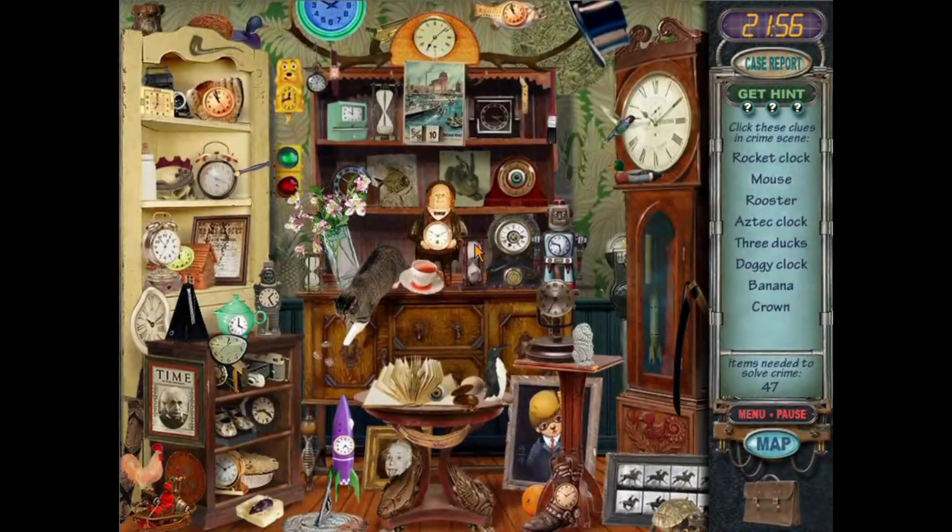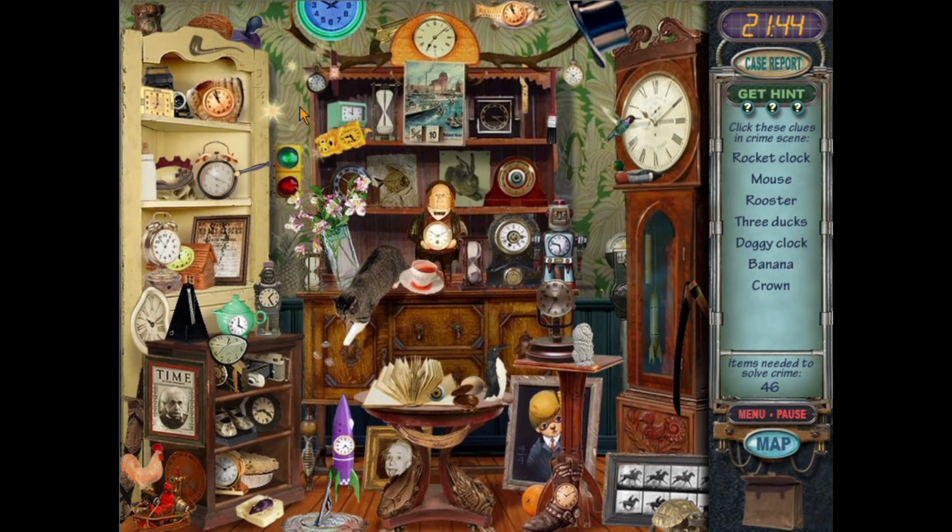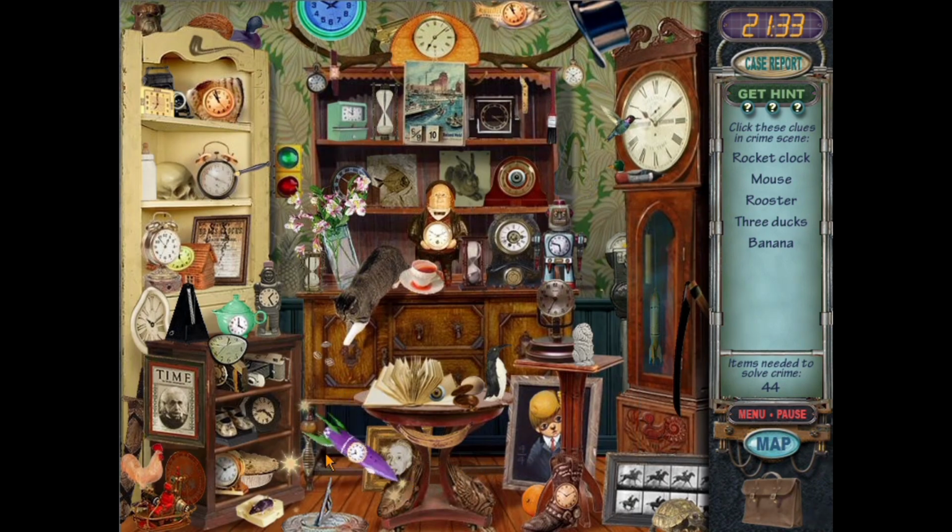So where are we going to go first? Ty's clock shop. So we need a rocket clock, a mouse, a rooster, an Aztec clock, 3 ducks, a doggy clock, a banana and a crown. And again, I quite enjoy doing Ty's clock shop. I find most things fairly easily. I say that until we realise that I've spent ages here. Let's wait and see. But to my mind, I find things here fairly easily.